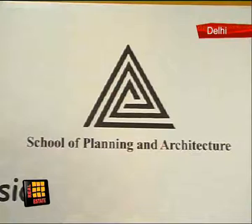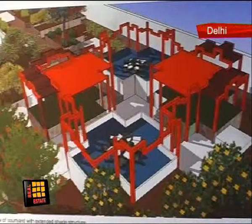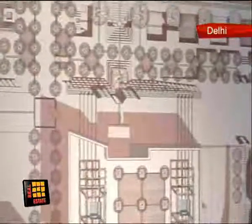And so my students tried to design something that on one hand responded to 600 or 700 years of Mughal garden designs. The exhibition was organized by the School of Planning and Architecture in collaboration with the Australian High Commission. Professor Christopher said that the students had made their design keeping both Indian and Australian landscape and themes in mind.